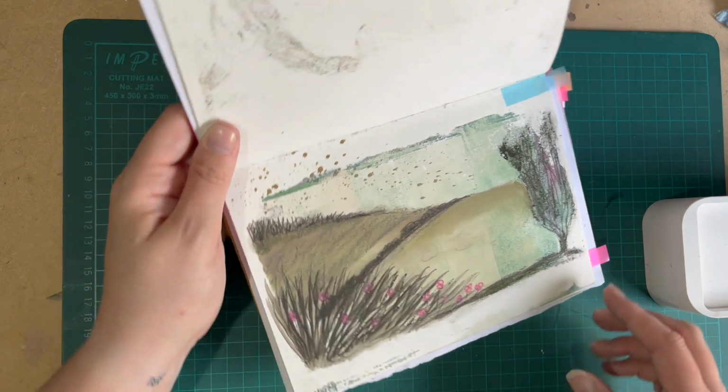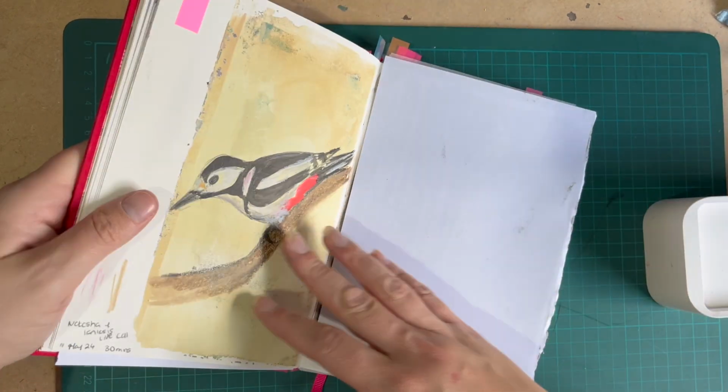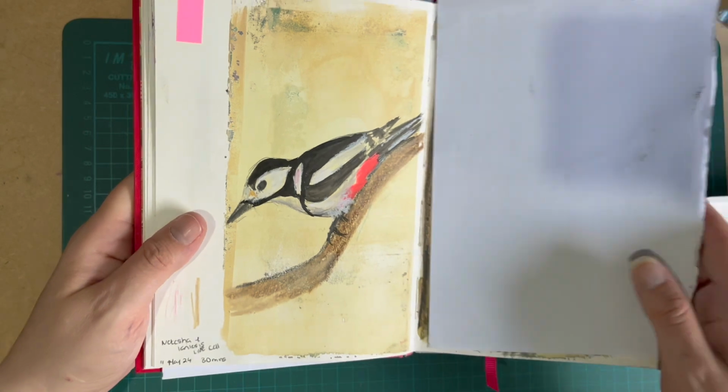That was the 6th of May. I've tried to write dates on my drawings now because I never really used to. But I've tried to do that.